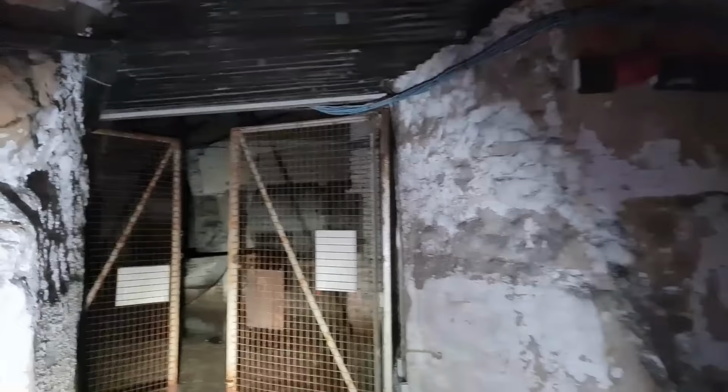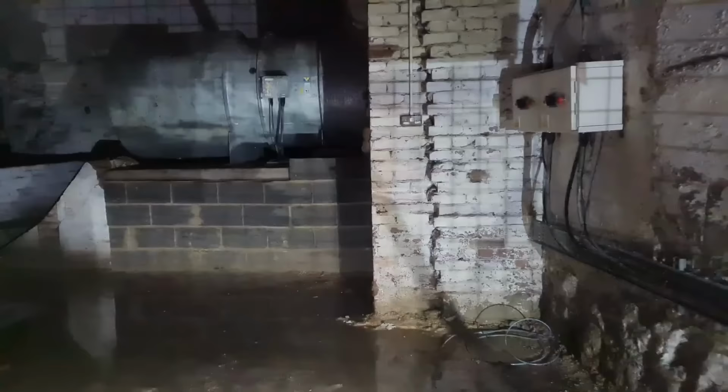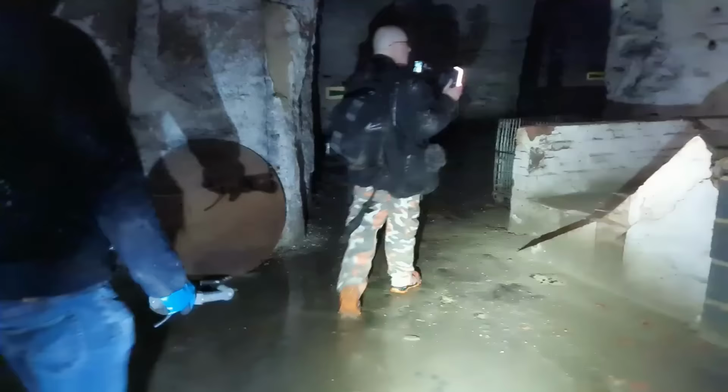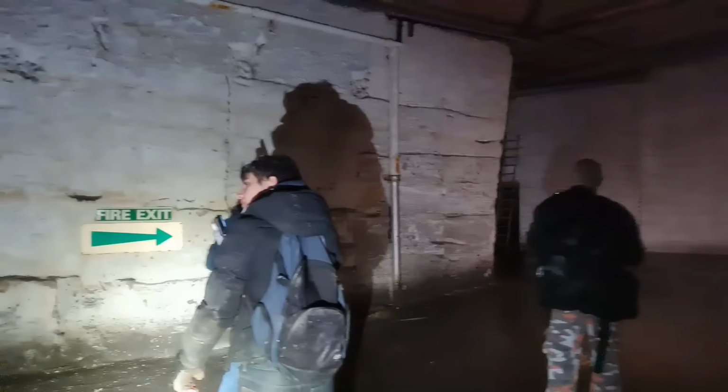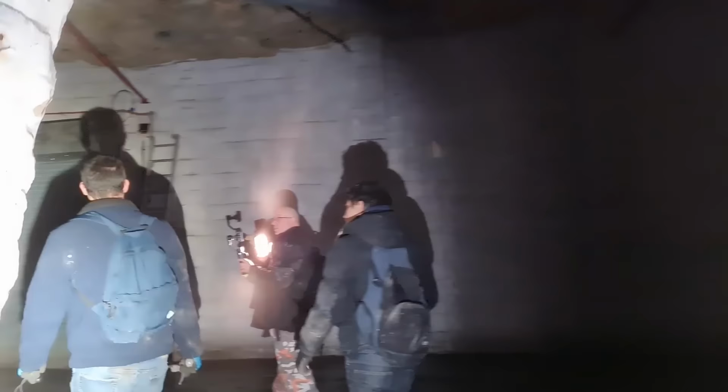Fans back on. Yeah. So this is back through to where the fans are. Yeah, all on now. All good. Yeah, if you turn them off, they have to be physically restarted. Ladder.